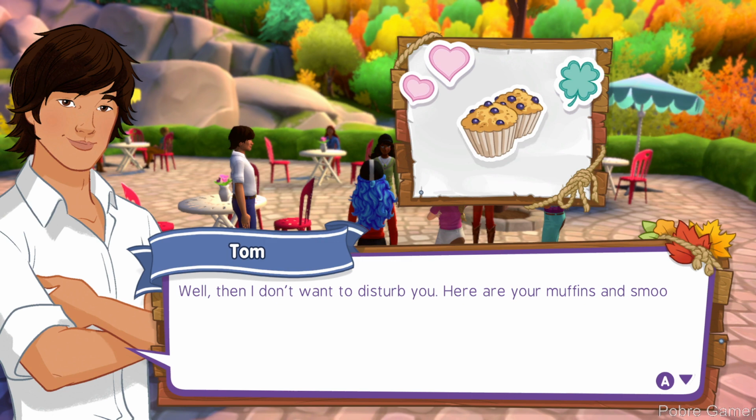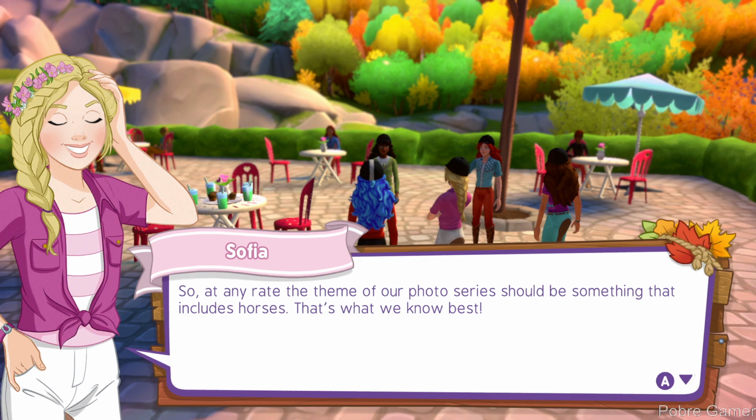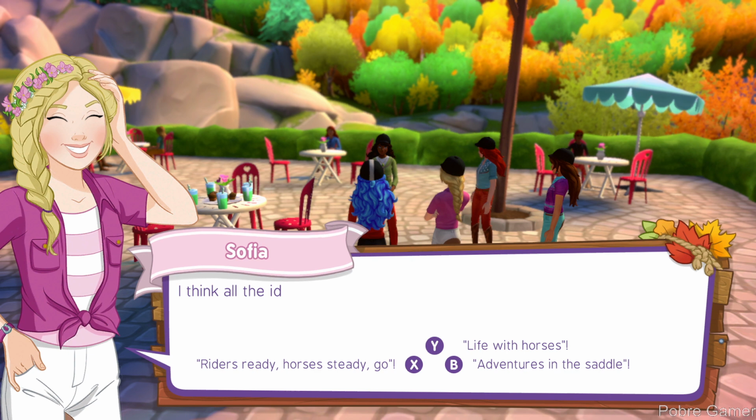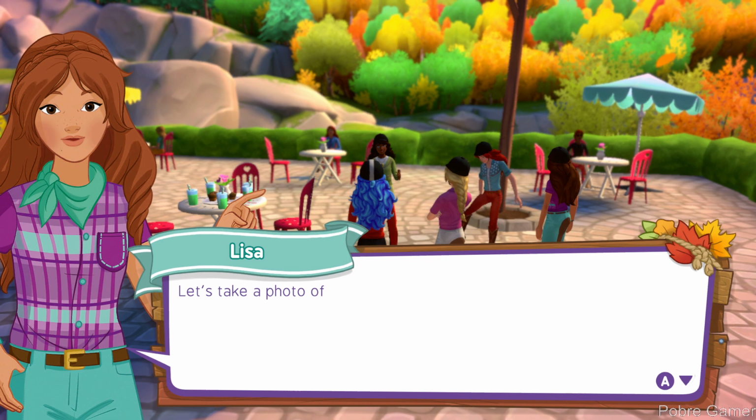Awesome! Thanks! So, at any rate, the theme of our photo series should be something that includes horses. That's what we know best. Life with horses. Adventure in the saddle. Riders ready, horses steady, go! I think all the ideas are great. What do you think? Adventures in the saddle. So it's Adventure in the Saddle. Let's take a photo of Cups and Saddles right away, because it's the perfect place to meet for us and our horses.